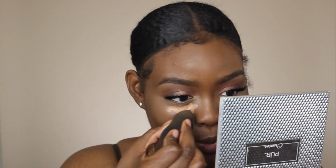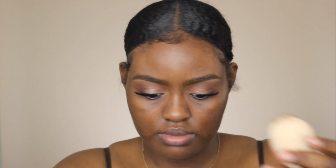What was I just saying? I do think this is a concealer. I do think this is a good, the smell gotta go. Why am I making sound effects? But this concealer, this is not a concealer that I would wear.